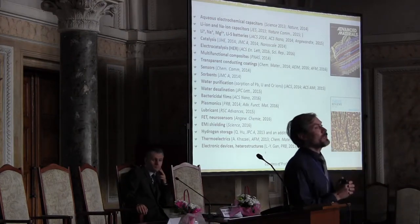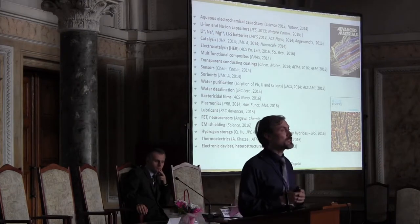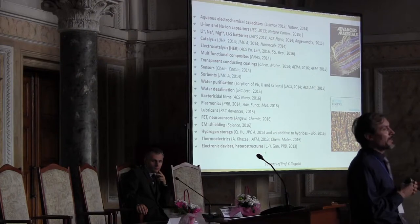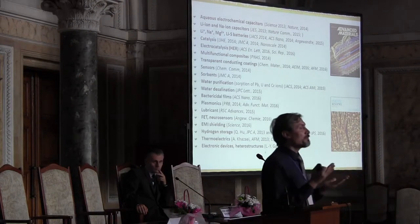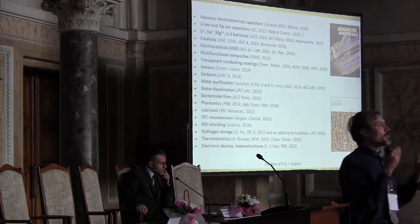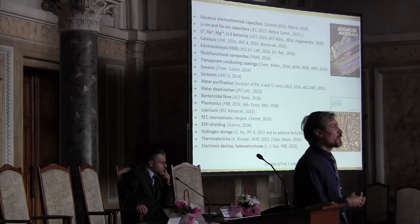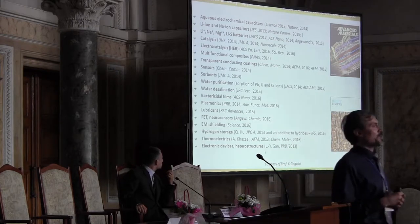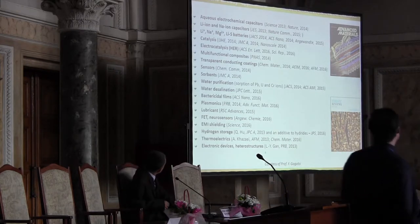Why MXenes are so interesting to researchers is because it's a huge family of materials, and you can find a material for pretty much any application you can imagine. So in any application where you can use or think about using a two-dimensional material, you can find a MXene which will perform in that application probably better than anything else. Okay, next slide.